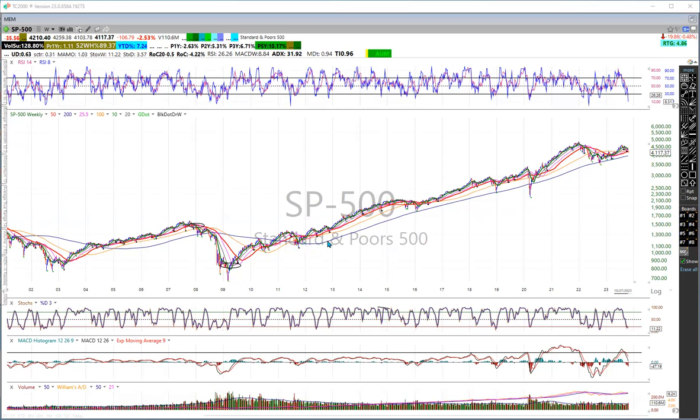And on this, we can see that the 200-week moving average has been a good guidepost. So we've touched it here, here, and here, and undercut it through the COVID, but it was pretty sharp, so it was more like a crash through. And then we found support back here and then moved up.